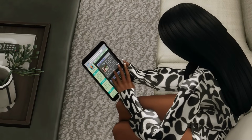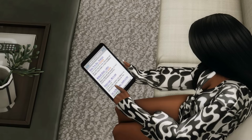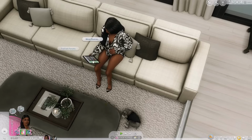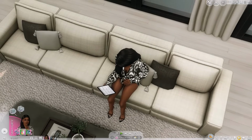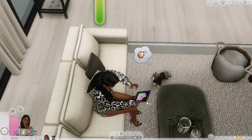I think this will be so perfect for whenever your Sim goes to like a cafe or the library. Not her and Google, I'm screaming. She's looking up how to get my life together for 2024. Let's see what else we can do. Troll the forums, girl. Let's play Blick Block. See what that looks like. She finna lose, y'all. She finna lose.